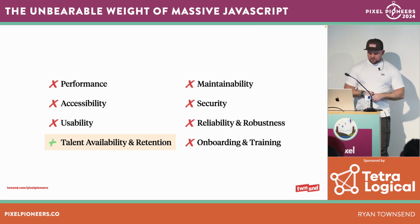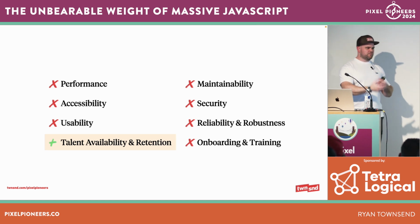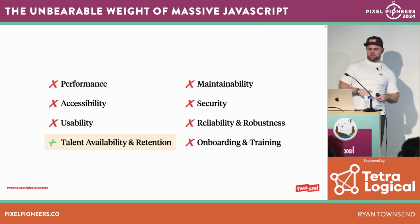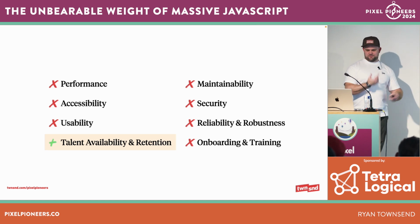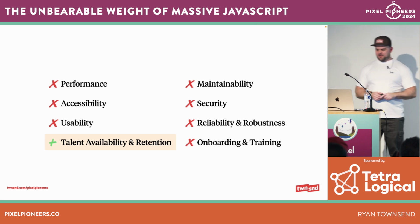As I mentioned, at the time there was a shortage of developers. Everyone wanted to focus on getting hired. And there was this vicious circle of businesses prioritizing what developers wanted to work on rather than what was best for their users. And then we just focused on retaining talent thereafter.